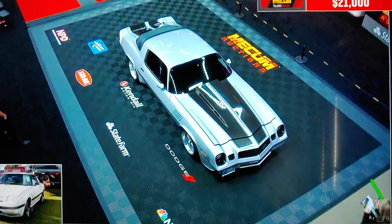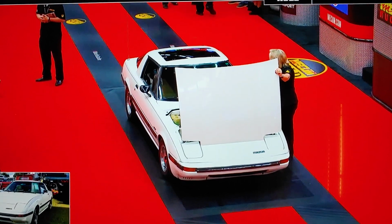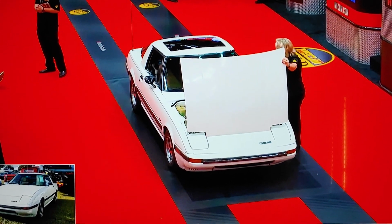1985 Mazda RX-7 coupe. Automatic transmission, unrestored, power steering, air conditioning with aftermarket exhaust.